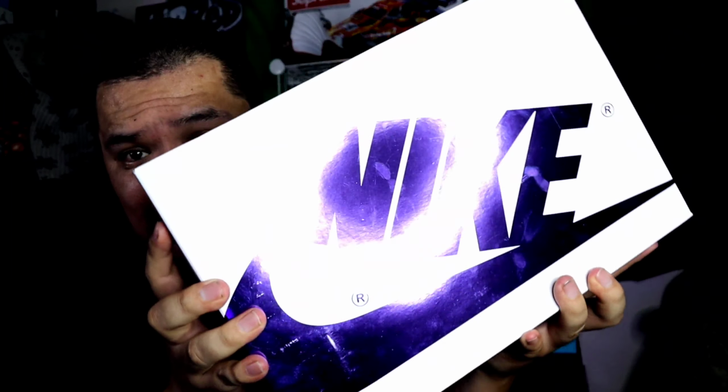This is a shoe that's being slept on right now, man. I don't know why. It's a pretty clean colorway, in my opinion. If I do recall, they did release a similar colorway, but it had a Jumpman on the back, like how the old ones used to have. So here it is. You got that white and metallic purple box. That's pretty clean, man.